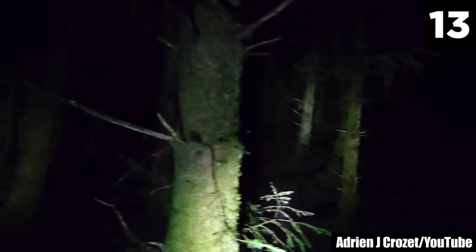Number 13. Most haunted forest. Don't welcome the spirits of the forest if you don't want them to come to the table. Published by Adrian J. Crozet in March of 2021, this found footage was discovered in the undergrowth by someone walking in the middle of Ballyboley, Northern Ireland's most haunted forest.